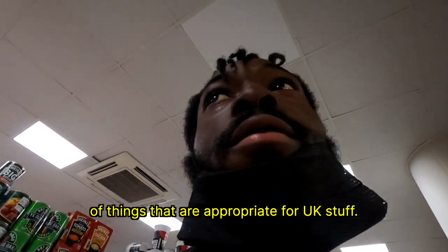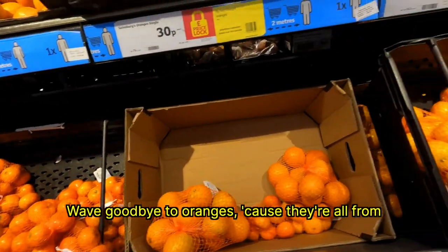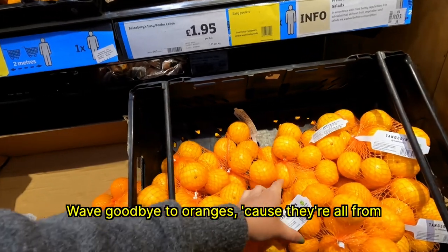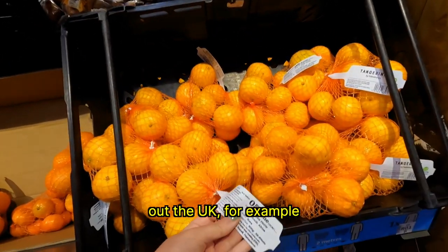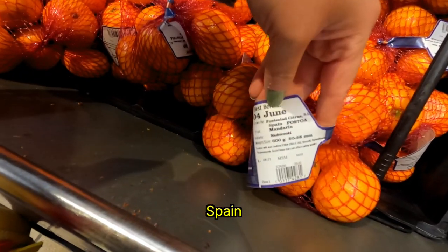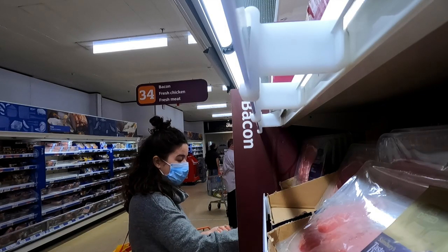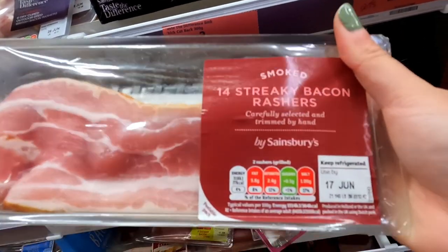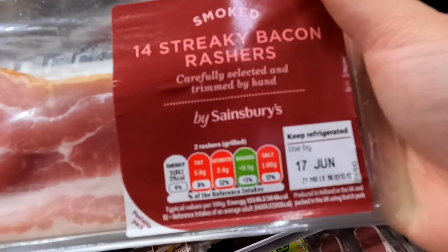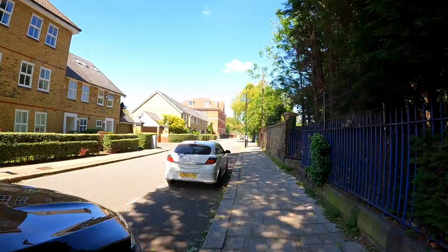I would still say there's a wide variety of things that are appropriate for UK stuff. Apples from Kent. Wave goodbye to oranges because they're all from outside the UK. For example, these are from South Africa, Spain. A lot of produce from here is from Spain. It was nice to see that the majority of meat was farmed and UK sourced, as well as a lot of dairy products, for example, like yogurt.